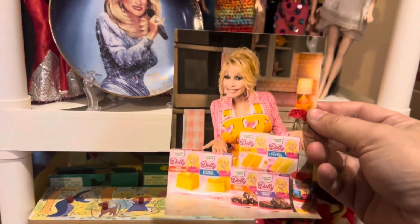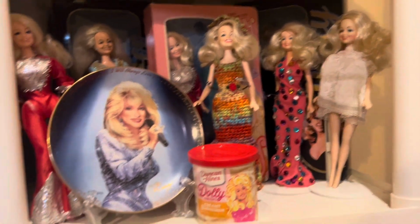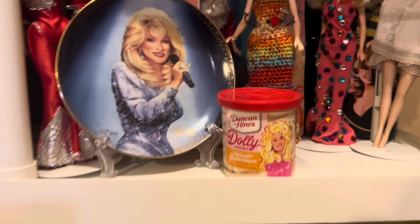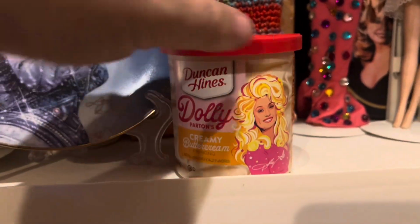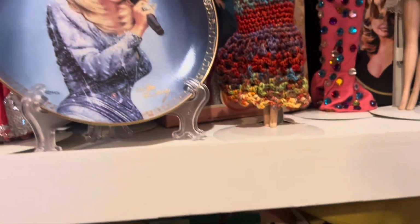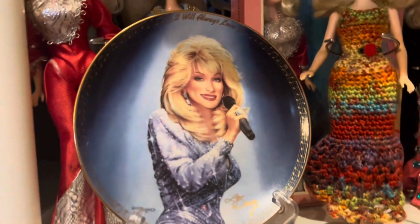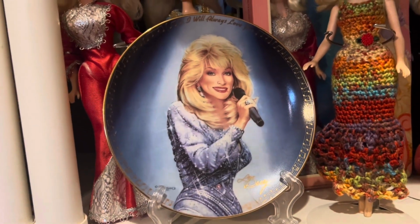A little photo of her is worth about $2. And then I think there's also some icing that goes with the set. They're worth about $6 each. I'm tempted to eat all the icing out of it and just keep the little containers. Nobody will know. All right, we have this vintage Dolly Parton plate. It's worth about $35, and it's got all her information and numbered on the back of the plate.